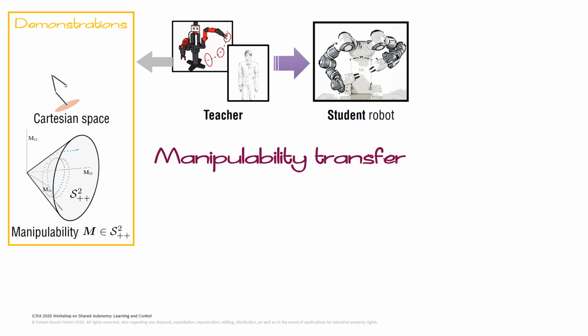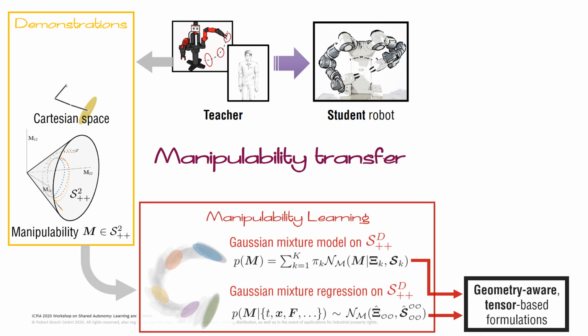Riemannian manifold. And this specific view is the one that we're going to exploit in order to formulate a learning framework that allows us to encode a Gaussian mixture model on the space of SPD matrices, and also to retrieve the desired manipulability ellipsoids for specific input data.